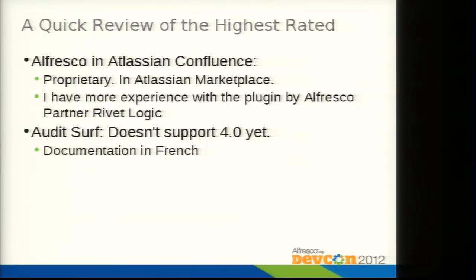The next highest rated add-on is the Alfresco and Atlassian Confluence integration done by the AppFusion people. It's a proprietary add-on, and it lets you see Alfresco within the Atlassian Confluence wiki. If you're interested in that sort of thing, it's worth checking out the plugin done by the Alfresco partner Rivet Logic. I haven't spent any time with the AppFusion Confluence plugin, even though it is the one that's in the Atlassian store. But I have deployed the Rivet Logic plugin before. And Confluence is a nice wiki, and both of those plugins appear to work well. So there's two options for you. The Rivet Logic one is open source, but you can ask for support from Rivet Logic.